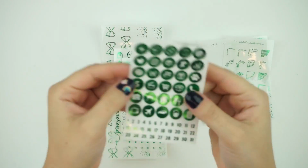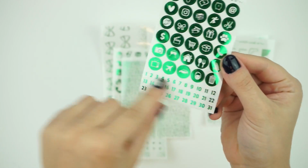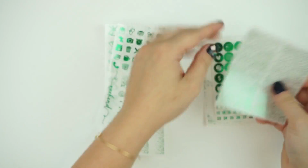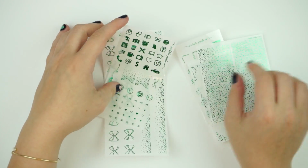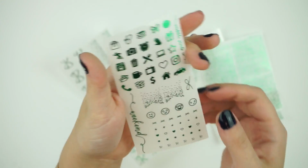So then you also have your icon sheet, which hasn't changed. You have a bunch of circle icons, and then you have some date numbers on the bottom. Then to match the full box overlays, you do have the chunky glitter header overlays. Then this is a completely new sheet. I totally curled these on the way in, but this is a new sheet.